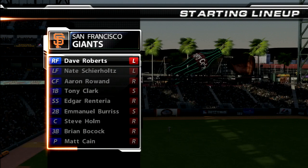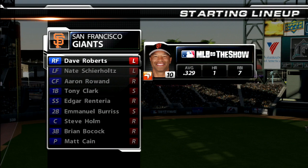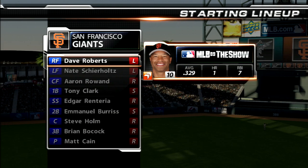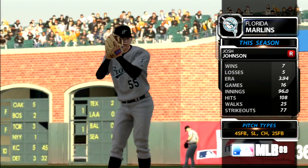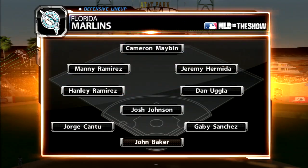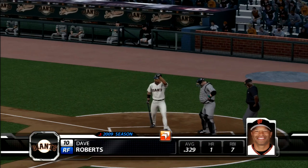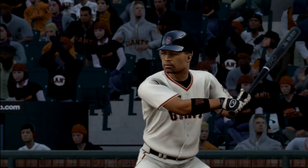Starting lineup put together by Bruce Bochy for the host Giants looks like this. And keeping this guy off base is going to be key. He can really fly out there. And on the mound to face this lineup, there you see the numbers for the hard-throwing right-hander Josh Johnson. And in the field, the Marlins will align themselves like this. Standing in now is Dave Roberts as he'll get things started here in the home half of inning number 1.